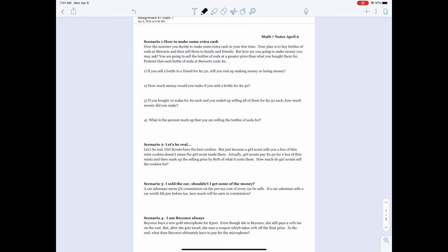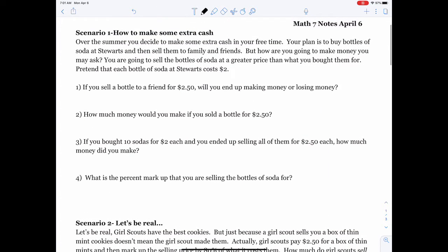Over the summer, you decide to make some extra cash in your free time. Picture this happening. Your plan is to buy bottles of soda at Stewart's and then sell them to family and friends. But how are you going to make the money, you ask? You're going to sell the bottles of soda at a greater price than what you bought them for. Pretend that each bottle of soda at Stewart's costs $2.